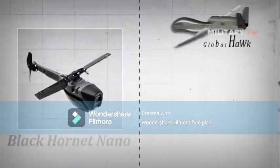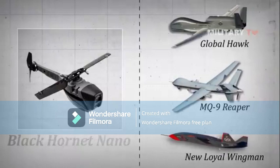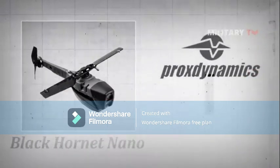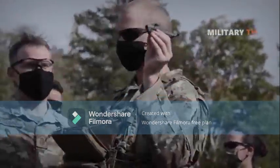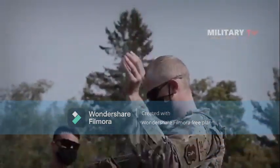UAVs like the Global Hawk, MQ-9 Reaper, and new Loyal Wingman is the size. Prox Dynamics AS, the Norwegian company responsible for creating the Black Hornet, made it its mission to develop, produce, and sell the world's smallest and most advanced UAV. At just over the size of a soldier's finger, the miniature unmanned helicopter seems to have delivered on that promise.